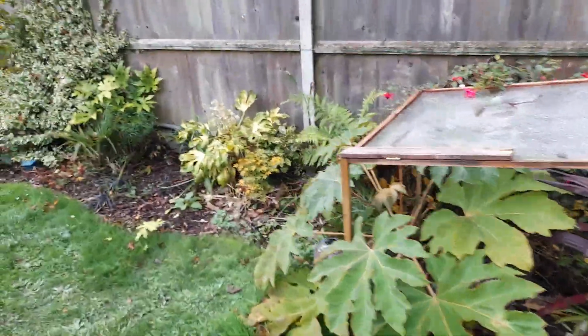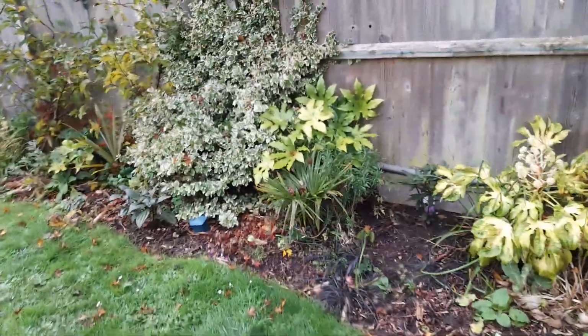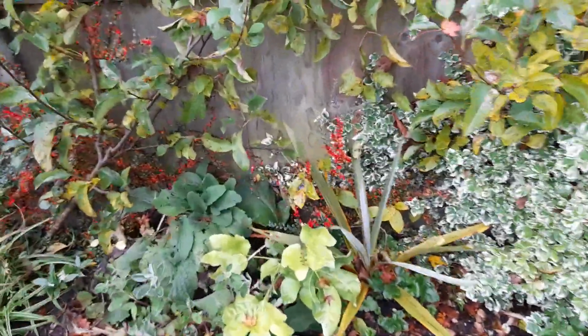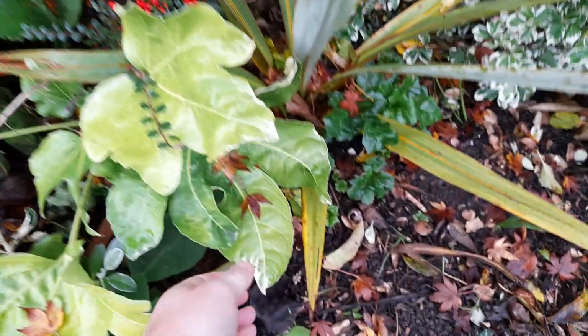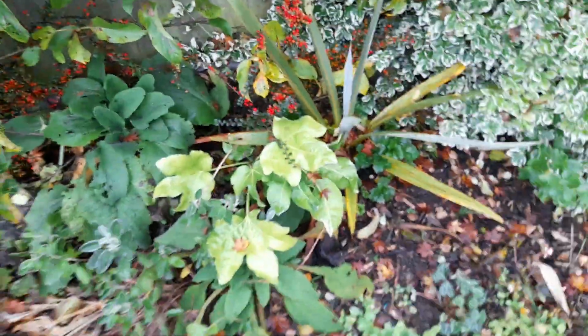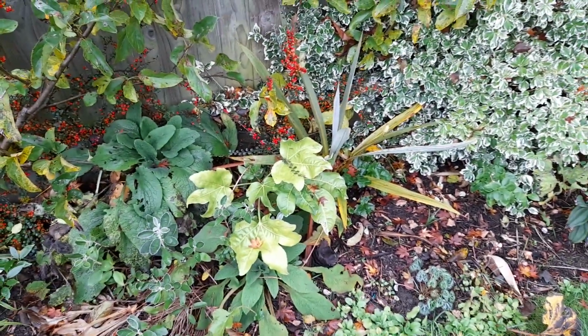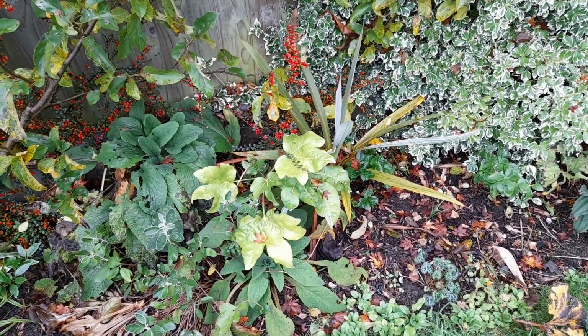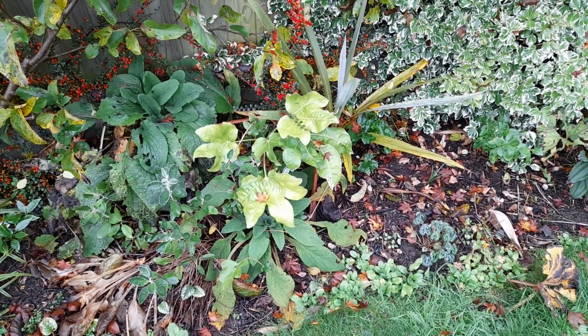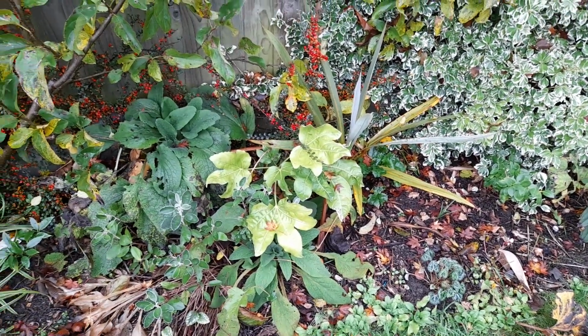Right, I think that's it really for the spotlight plants. Have a quick look. We've got another Fatsia here. So really, it is a spotlight on the Fatsias. I mean, they are the go-to plant really for interesting all year round foliage and interest.